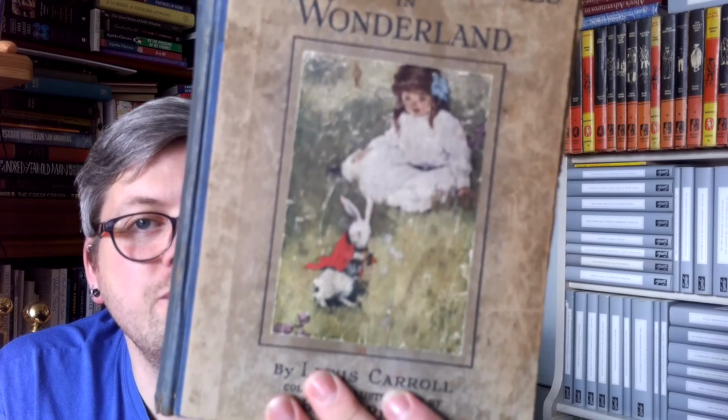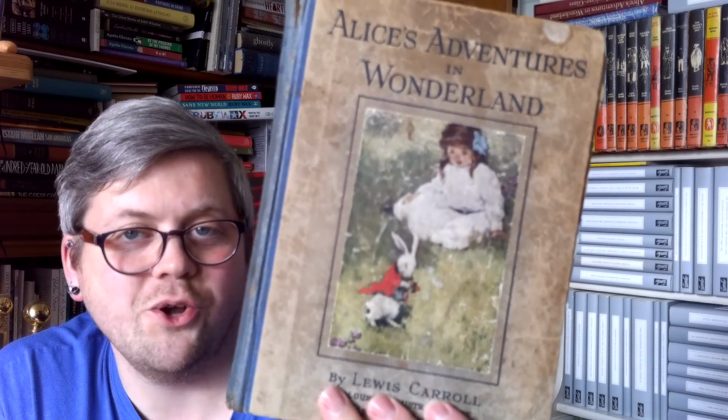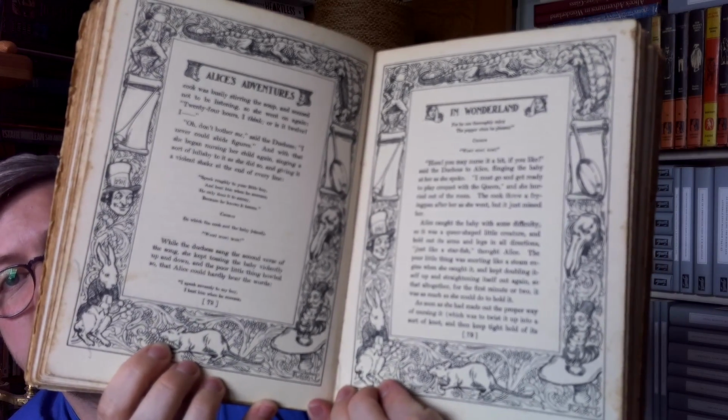This could be in better condition, I'm not going to lie, but it's absolutely stunning. I think this is from about the 1930s, and it has a rather glorious drawing of a brown-haired Alice with a blue bow and a bluish-white dress on. And the inside of this, every single page has the most beautiful surround on the text block. It's just absolutely gorgeous.